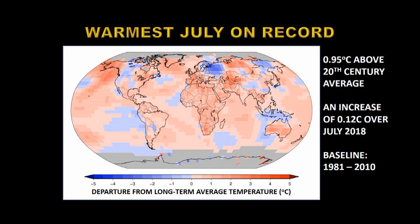Overall, it was 0.95 degrees centigrade above the 20th century average. That's an increase of 0.12 degrees centigrade over July of 2018. There was this cold spot in western Russia, but that was more than balanced by the warm areas in eastern Russia, the Middle East, Australia, Alaska, Western Europe and Africa.